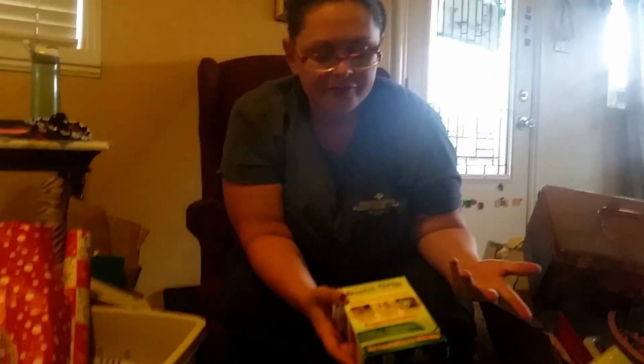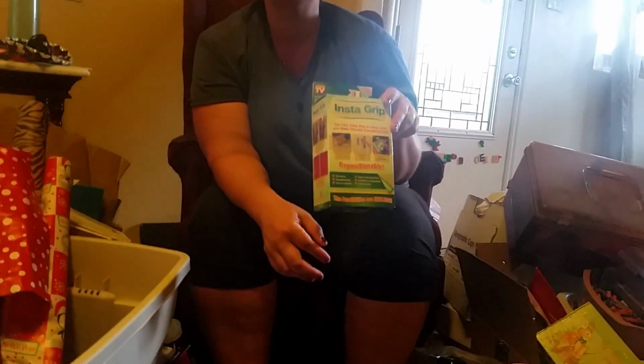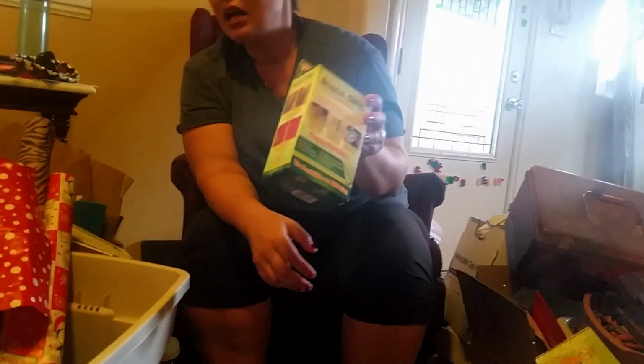next, move some of this out of the way. I'm going to try to stay somewhat organized. Trying, but there's just so much stuff, it's going to be hard. So there is a pack of Instagrip for various things. Can you see from there? Is that too far away? Okay. I can see. Okay, good. Brand new package. That's awesome.